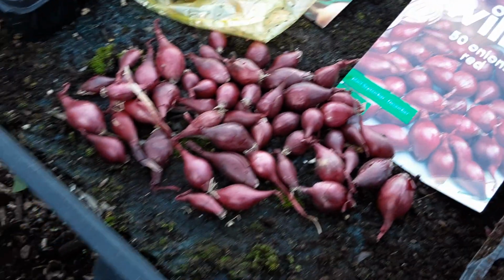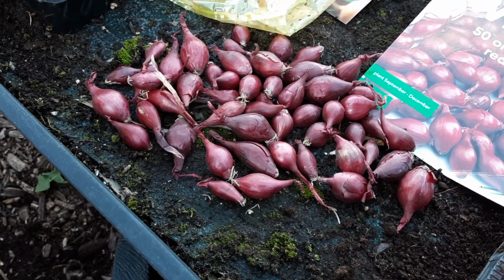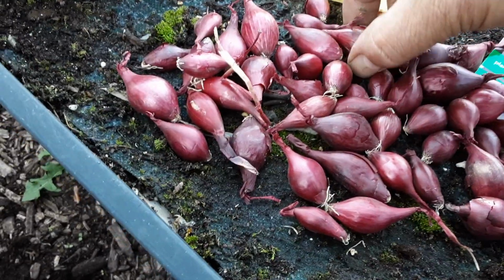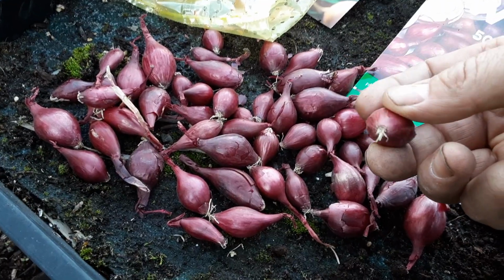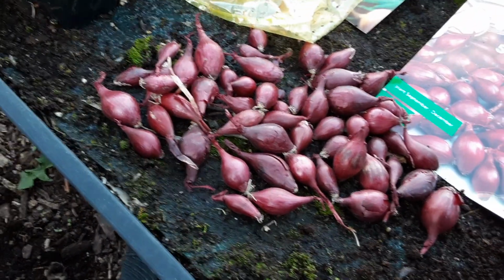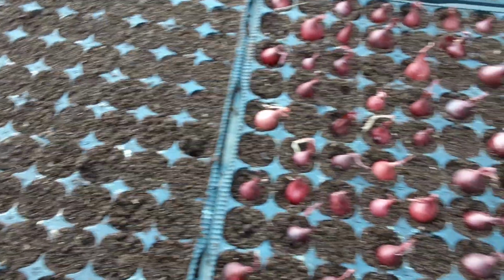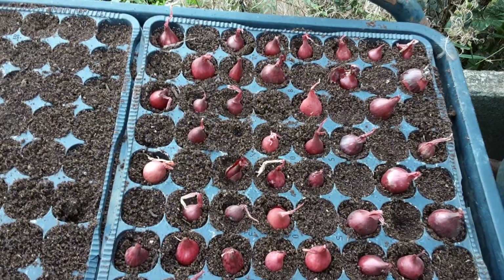Planting these now, they do tend to go to seed, but even if they go to seed, it's only the middle bit that gets affected. And again here you can see the pointy bit up, and there's his bottom. And I didn't find any bad ones in the last packet, and all these look quite good as well. And that's one pack, and I believe there is 51 there.